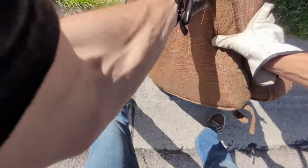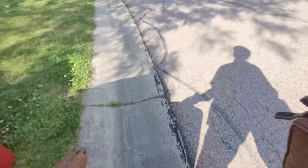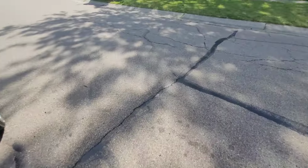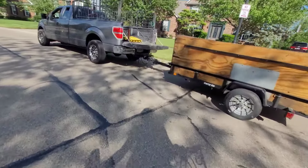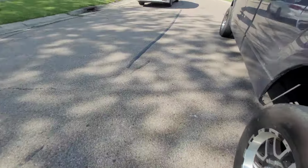What kind of shape are those in? I'll take some cushions. Up the price of cushions. Something.